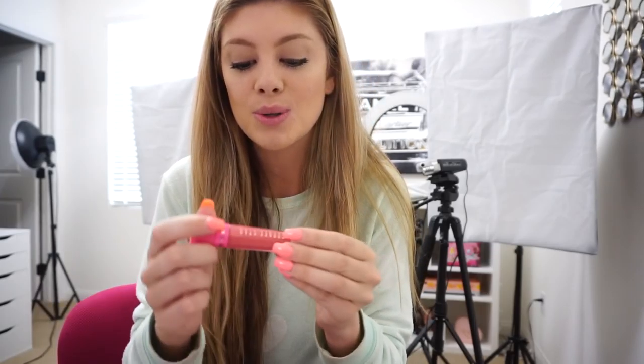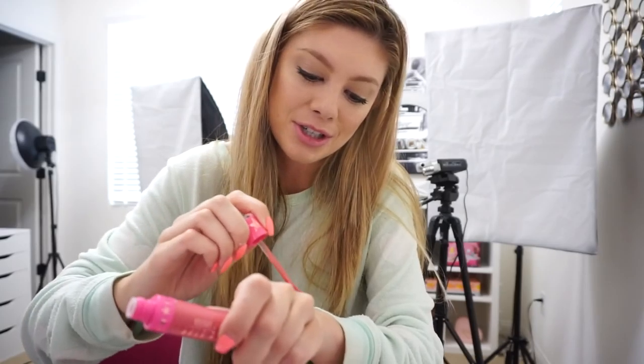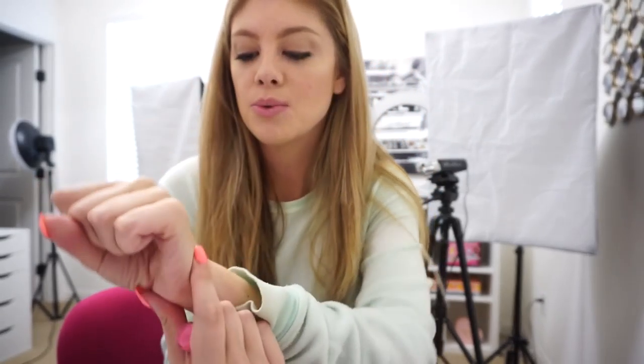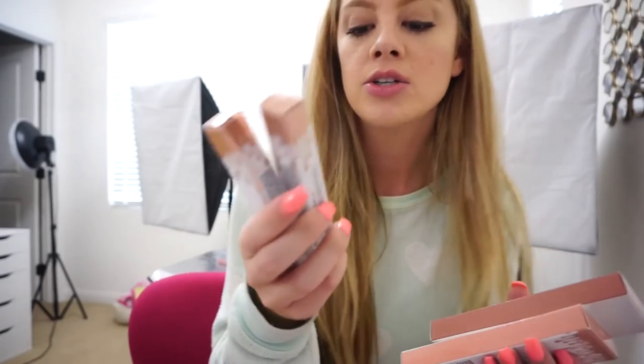Okay, so the last one is called Rose Matter, and this one looks so pretty. Let me just shake this. I don't know, I'm scared. Oh, this one looks pretty. Oh yeah. That is definitely one of my shades right there. That one's really, really pretty. That's a really pretty rosy pink. I like that. Awesome.